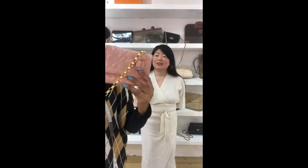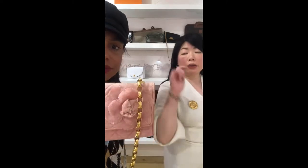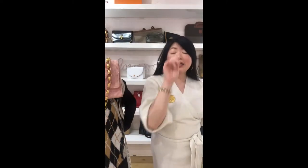I've never seen this piece again in my career as a handbag buyer. Last time I came across one was probably 8 years ago, and it was like a purple velvet. Yeah. That was the last time I came across one of those. So, yes. There you go.